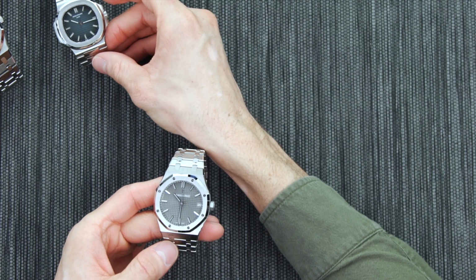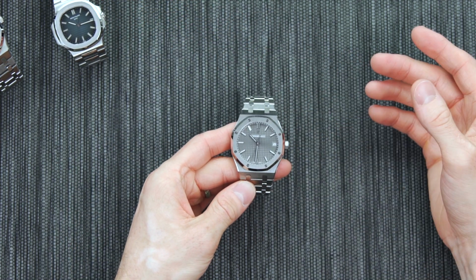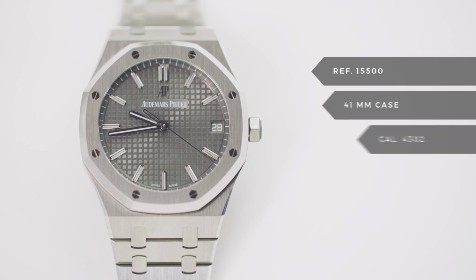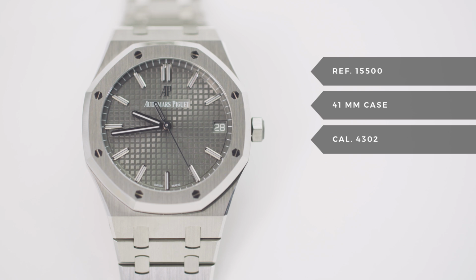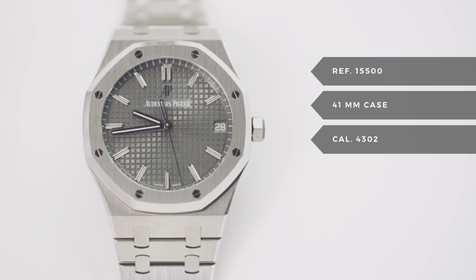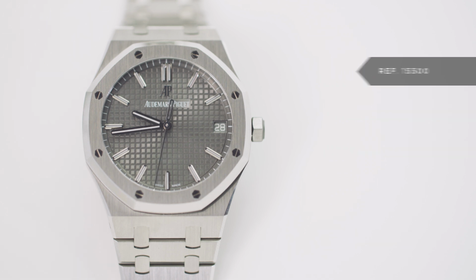Here we're looking at the Royal Oak 15500. It features an updated dial design and an all-new in-house caliber 4302. Now beating at 4 Hz and with a 70-hour power reserve, it feels like a modern movement. This Royal Oak is also 41mm.